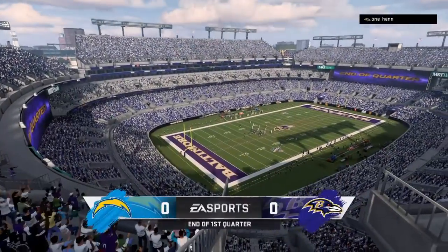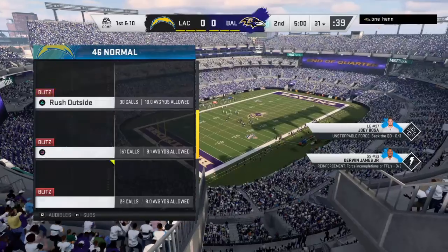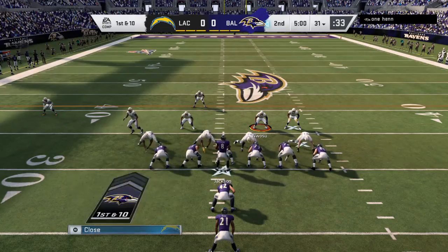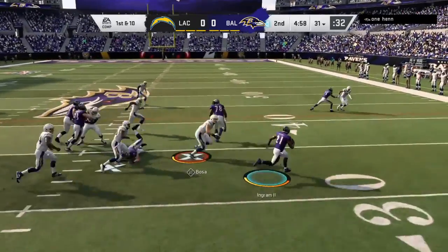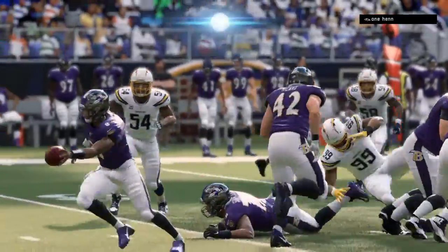No score after 1 on EA Sports. Second quarter now from Baltimore. It's the Ravens in possession as they've got it with a 1st and 10. Line of scrimmage, the 31 now on 1st and 10. This is Ingram on 1st and 10. 10 yards on the pickup there, and it'll be 2nd down.